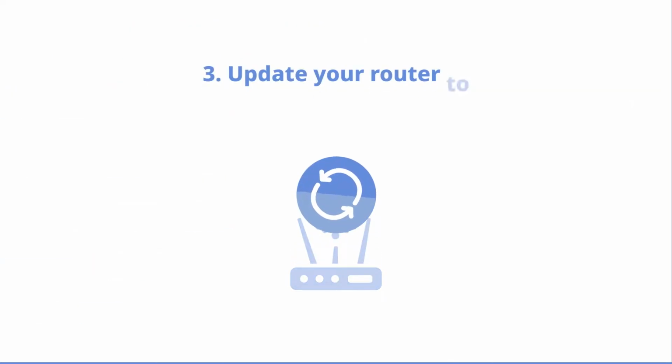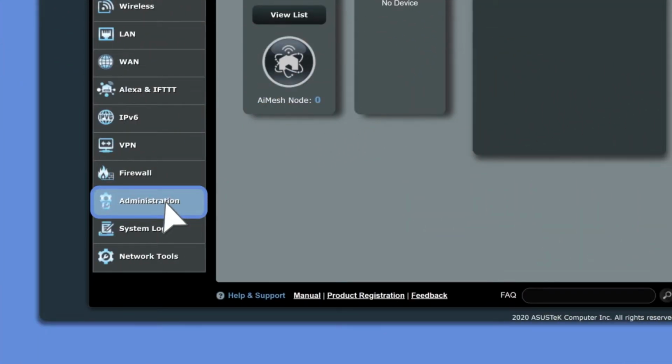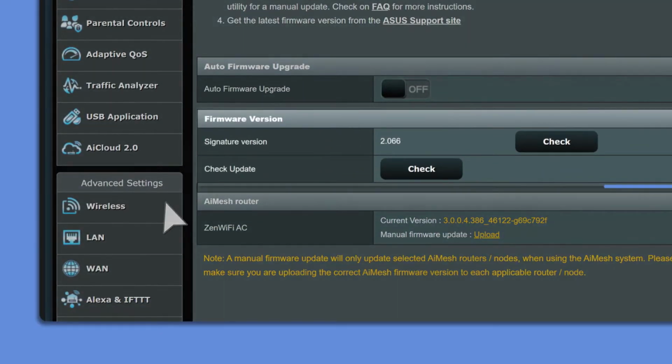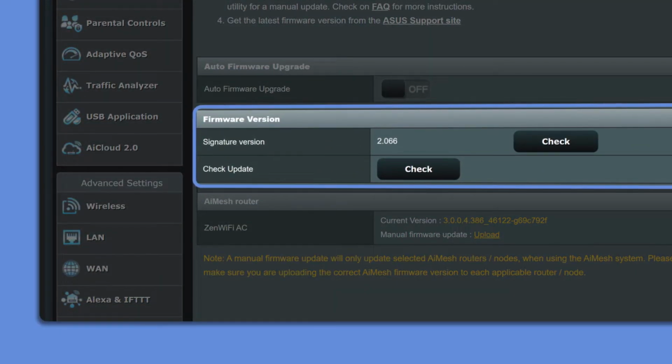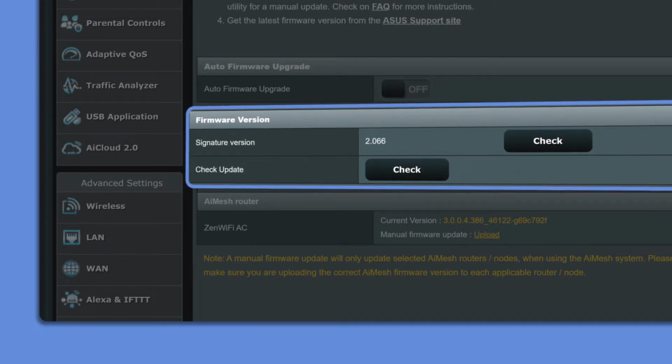3. Update your router to the latest firmware. You can check if there is any new update available via the Settings page or the ASUS Router app. New versions of firmware usually include new security fixes.